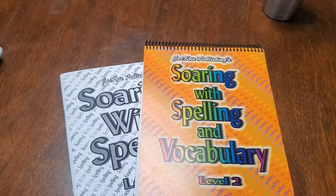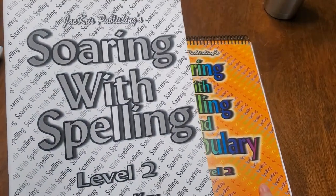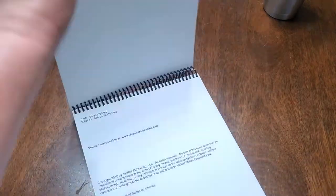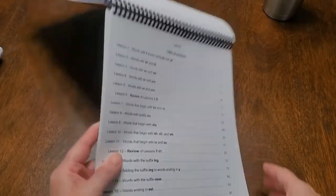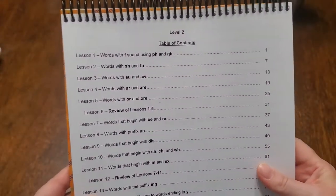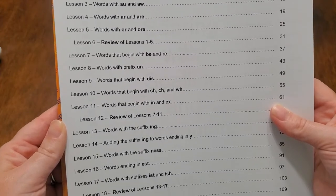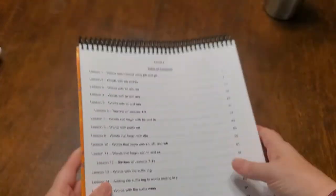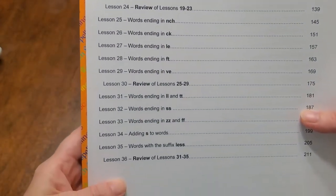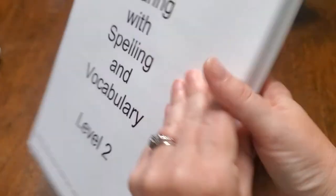All right, with Soaring with Spelling Level 2, you get the workbook and the answer sheet here, and it is designed for 5 lessons per week. And let me show you the table of contents, what each lesson is talking about. And there again, this is a 36-week program with a lesson for every day of the week.